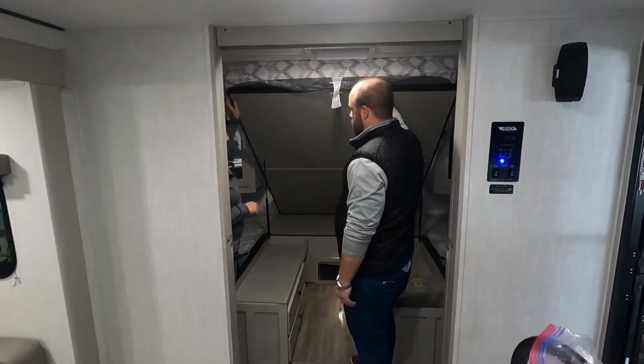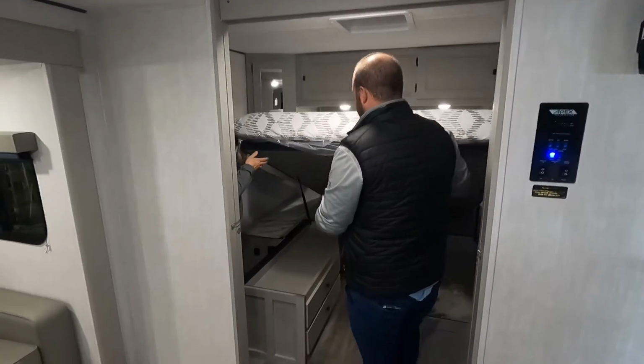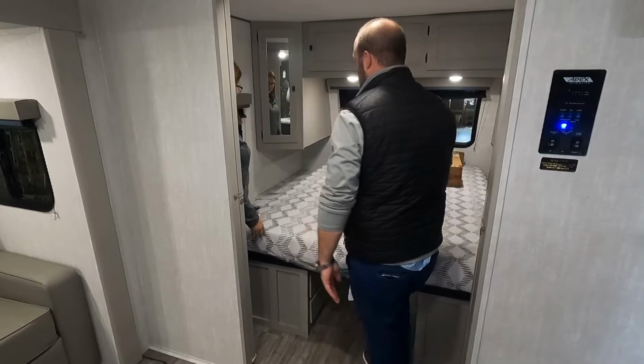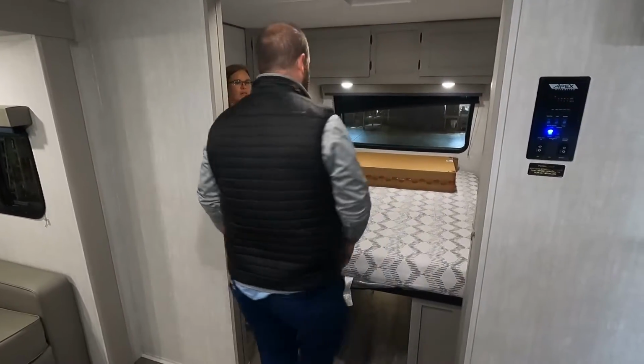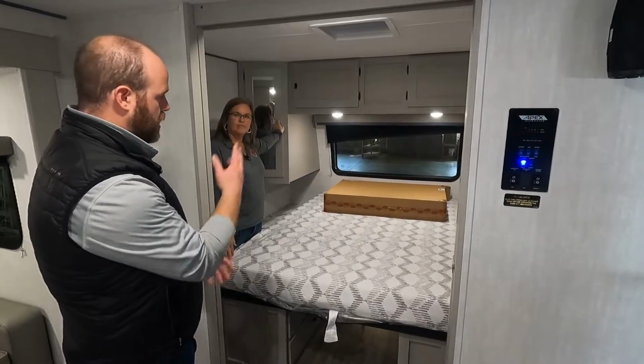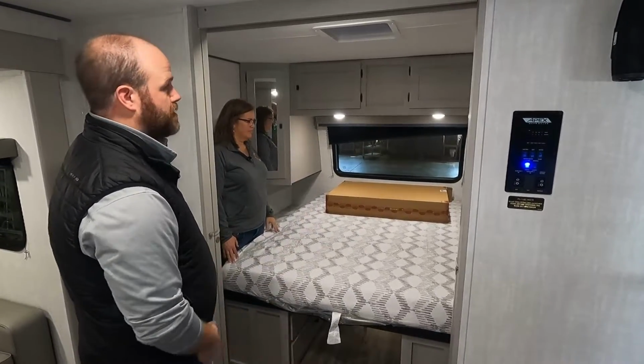Right. We've still got the 60 by 80 residential queen bed, and it's still walk around. So it feels very nice and big in here, which is really great. This is, like I said, kind of a modern take on that front bedroom. It's a little bit more open, it's more accessible, there's tons of storage. It just looks really nice in my opinion.